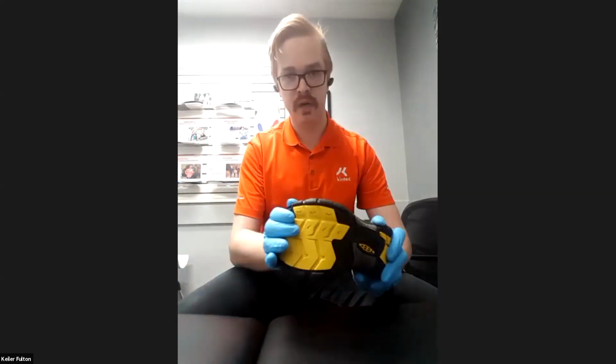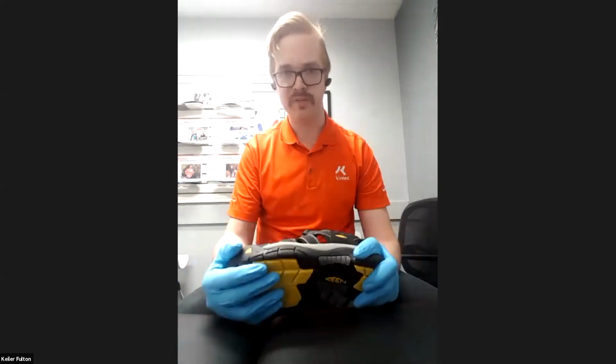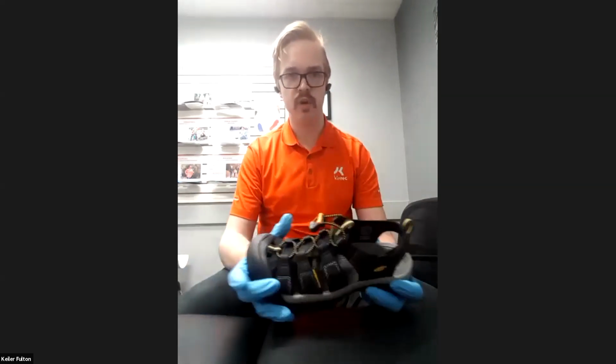There's also a consideration if they're going to be using them in the water. Often you'll see sandals like these Keens here, which are going to have more grip on the bottom. So they can use those if you're going on vacation, if you're going to go to Hawaii or somewhere nice and warm.